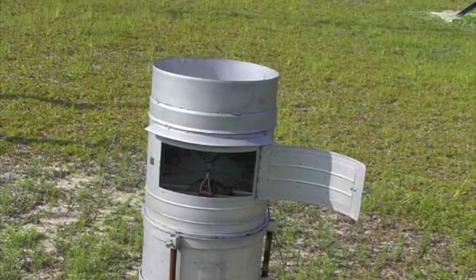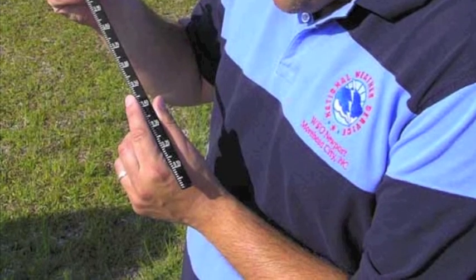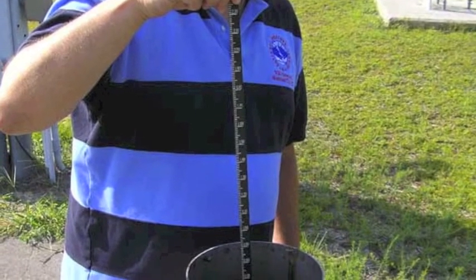A dipstick rain gauge is the preferred gauge used by NOAA in northern Nevada. The device is measured every 6 hours by hand. In order to measure the amount of rain, a special ruler is used, which is dipped into the gauge reservoir. The water in the gauge darkens the ruler up to the amount it rained.